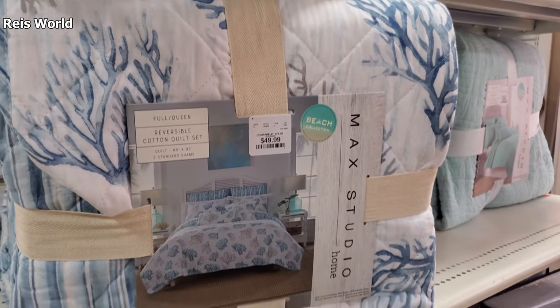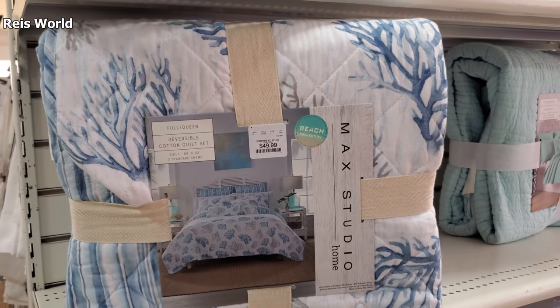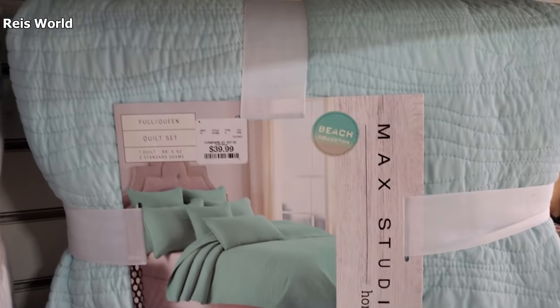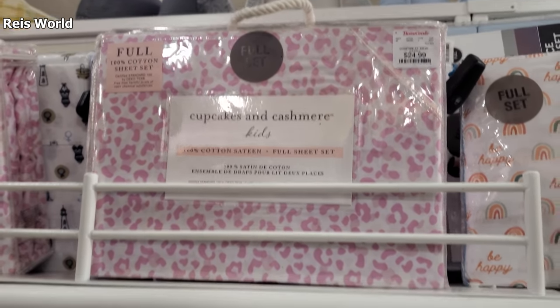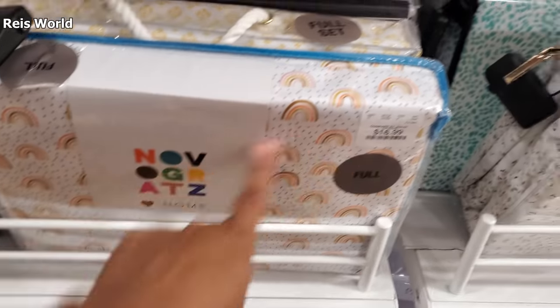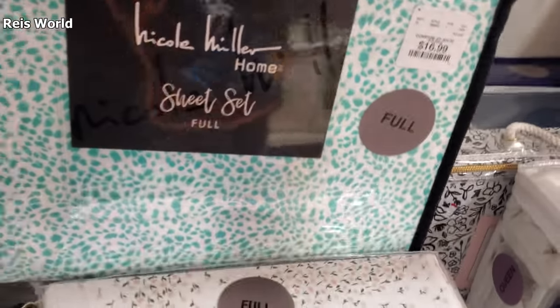We have the Beach Collection by Mac Studio. This is gonna be $50, and that is for a full queen. Here's this one. It's a nice color too. Cupcake and Cashmere, $25. Like a pink leopard print. This is $17, like that. Type of rainbow. Nicole Miller, $17. I could grab that. There we go.